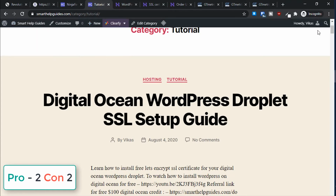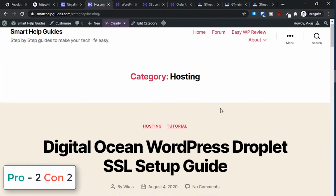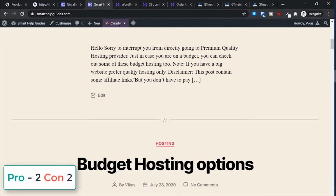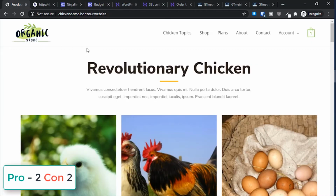Since I'm logged in, it doesn't store the cache for logged in users. But still you can see there is almost no lag, and the site is pretty fast, even though I'm logged in and it's not really cached. So that's how it is. For performance, I would say it is very good, and there are currently 3 active websites on this hosting server.